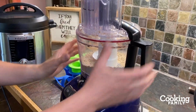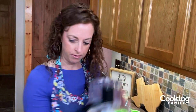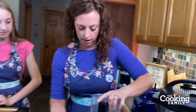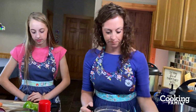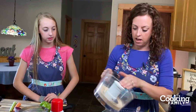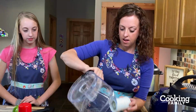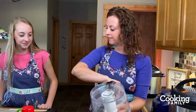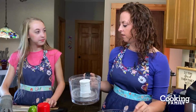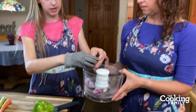Okay. So now once all those oats are totally ground up, then we're going to put this all into another bowl, into a large mixing bowl. And the oats are going to help bind it all together. And then Rachel's going to toss in her pieces of veggies, aromatic veggies. Okay, so here goes the onion.